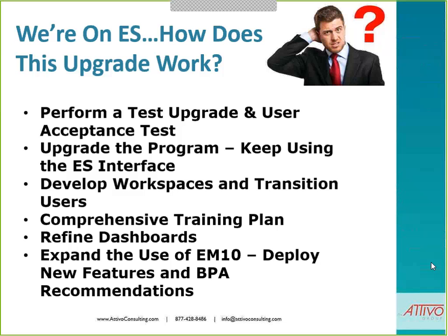And we need the Macola 10 program in place in order to be able to develop the workspaces and then transition the users to no longer use what we call the client interface and begin using the workspace as essentially their home page. It's a very easy transition. No one is reticent about making a change to a workspace. We've had actually some really enthusiastic acceptance of that transition.